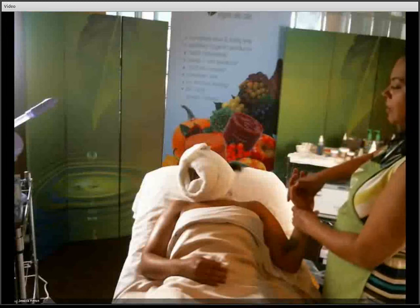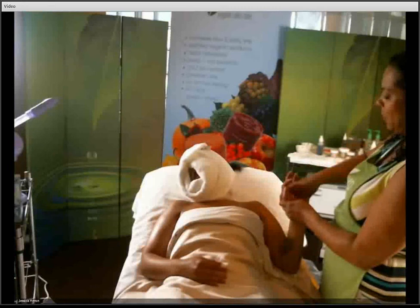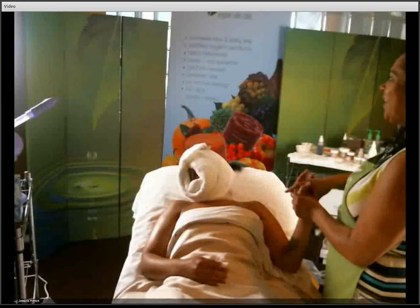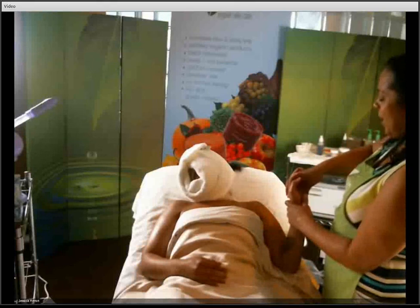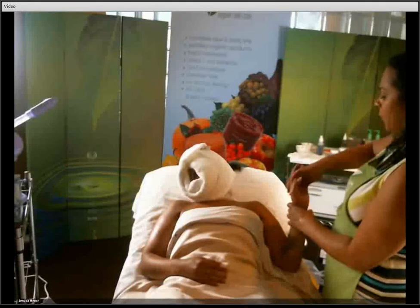I think with the towel over the face too, the client definitely relaxes a lot more as well. It kind of puts them to sleep a little bit because you cover their eyes. It got kind of dark in the room. They're going to drift away, especially with the scent of the aromatherapy filling the room from the wonderful smelling products.